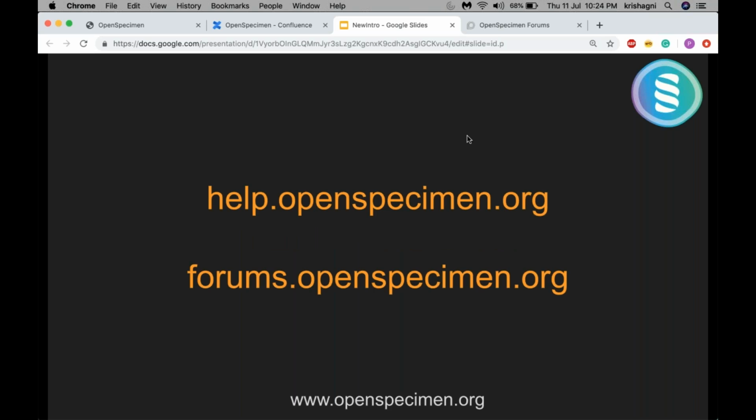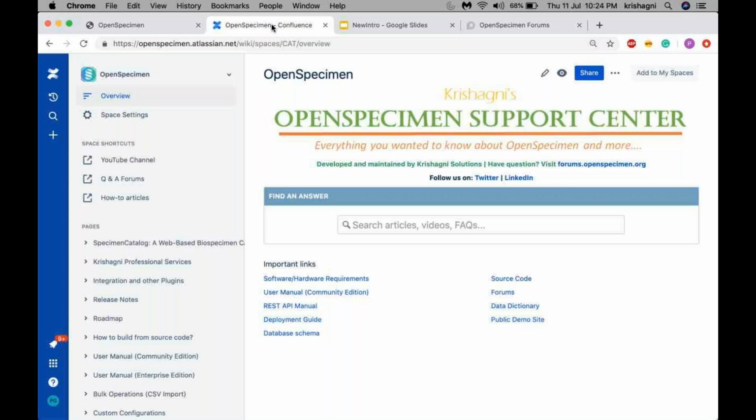Other than that, we have multiple resources which you can use. One is the demo site which I used for today's demo. You can sign up for an account. The other is that we have all the help manuals online. This is our Confluence wiki. It's public, and you don't need a login to access it. We have user manuals which you can access and try around the software.